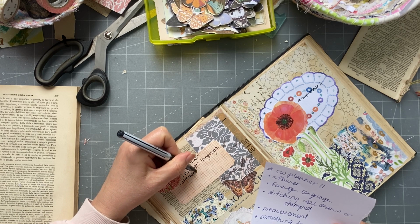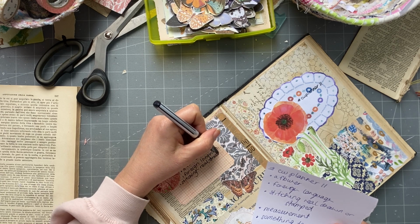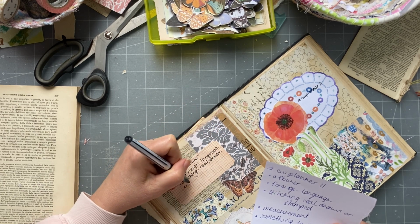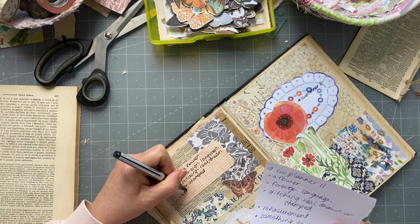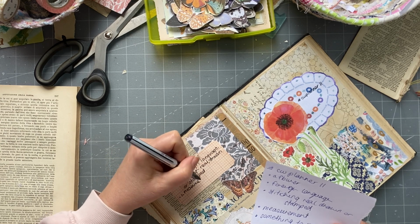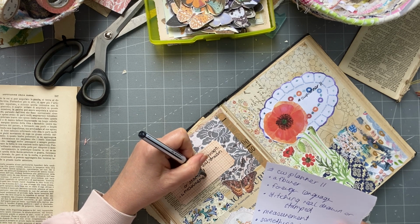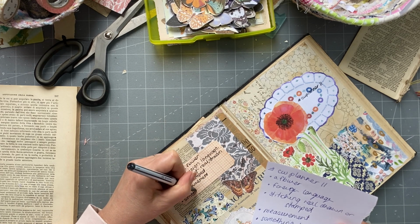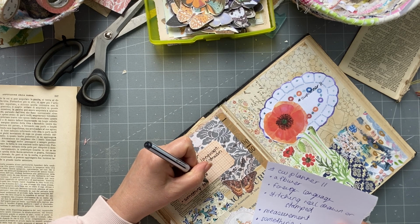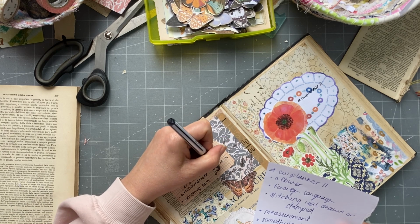Stitching, real, drawn, oh I could draw some, just a minute, drawn or stamped, a measurement. I won't, oh well I did do a bit of geometrical shapes, didn't I? Measurement, something torn, bonus, a geometric shape. There we go.